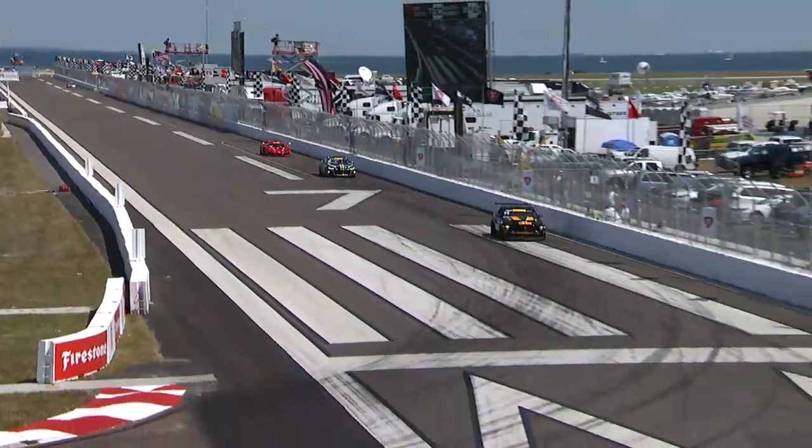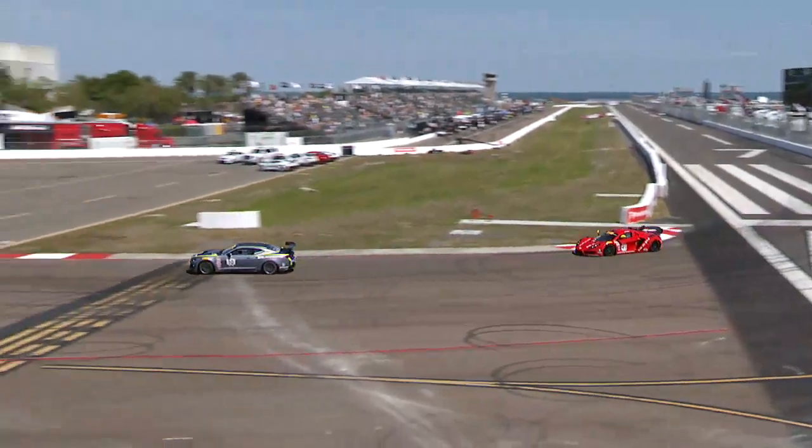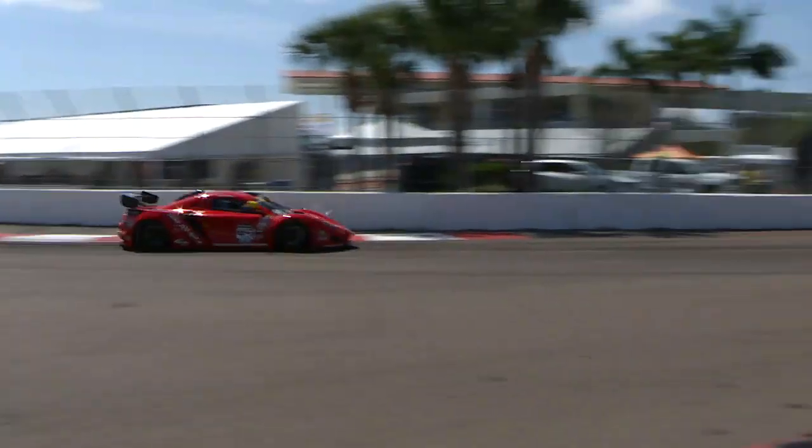He does, and the more seat time the better, particularly for some of these what we call gentleman drivers. They're businessmen and they come across and compete in a pro category. They do a brilliant job.